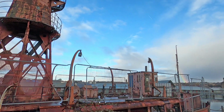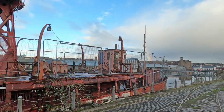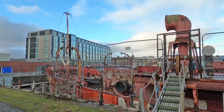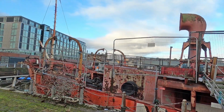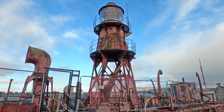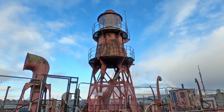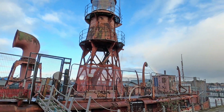So it does look like time is running out, sadly, for the North Carr Lightship. But I will take a few photos now, and I will do an update video in a few weeks once we know what is happening, whether this ship is sadly doomed, or hopefully if somebody comes in at the very last minute to save the ship in its present condition, give it the TLC that it needs. And well, unfortunately, let's see what happens.